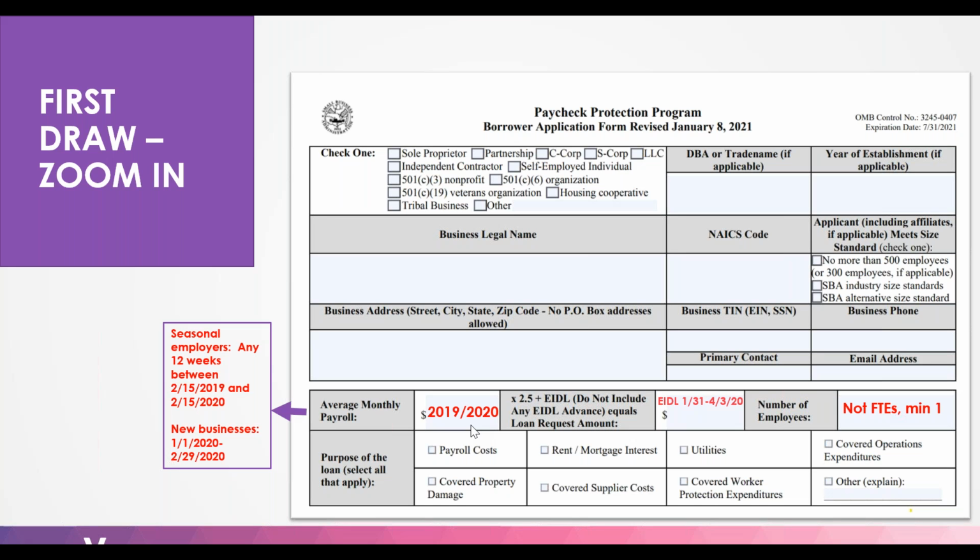But whatever you do, don't wait. Don't sit back and wait for the FAQ. It just doesn't pay. Just get some information, and at this point, probably you want to take the number that's more favorable, 2019 or 2020. But do try to verify that.